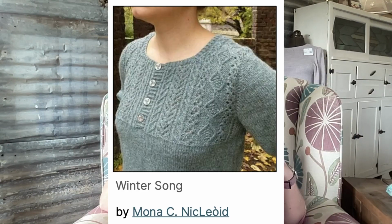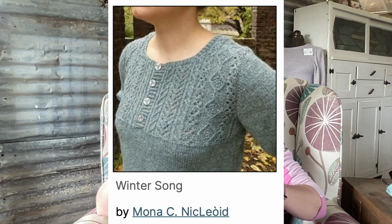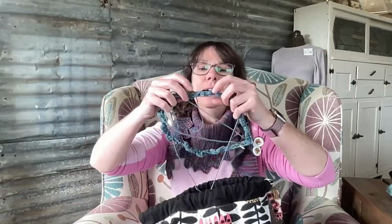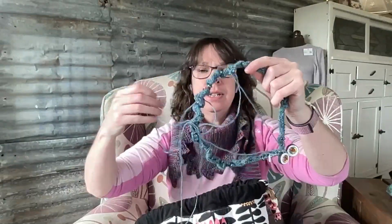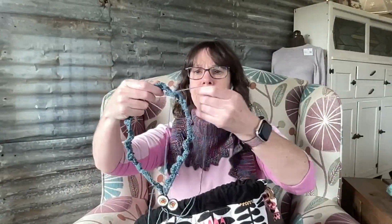And then a new WIP, which I spoke about last week when I was swatching for it, is the Winter Song. So I swatched and all of the numbers were good, and I have started, but only just started. When I realized that I'd knit the body way too long, it needed to go in the naughty corner for that afternoon. So I just put it aside and went, screw it, I'm just going to cast on this new project instead. So I literally have done maybe three or four rows. So I've done the cast on.